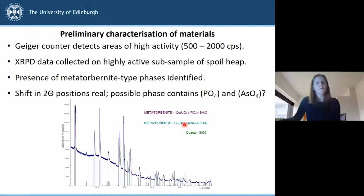However, in about 50% of the patterns that we analysed, we always saw a shift in the peak position. It never really quite matched up ideally with metatorbernite patterns in the database, and it was always shifted to slightly lower angles. So we thought that this must suggest that it contains a foreign element, something that's not phosphate, that's causing the unit cell to expand, and hence a shift in the diffraction pattern.